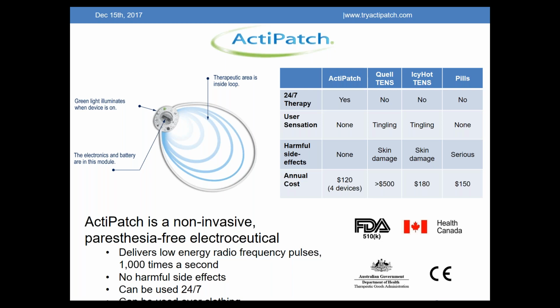So how does this ActiPatch work? What it does is it uses low energy, high frequency electromagnetic pulses 1,000 times a second. And the idea is that it's just tapping on nerves 1,000 times a second to get them to respond. And as I said, there are no harmful side effects. And the benefit is that it can be used over clothing 24 hours a day. So even with bandaged wounds or any fractures or any sprains, it can be used on top of existing clothing or taping methods.